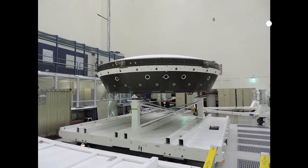We'll get a second one delivered in a couple months and start integration and test on that. And we'll be back in Kauai next summer to do some more tests. So with that, I think, Jane, we can turn it over to questions.